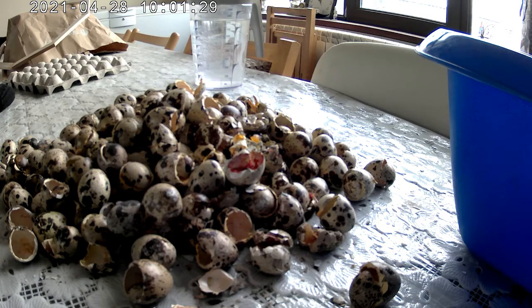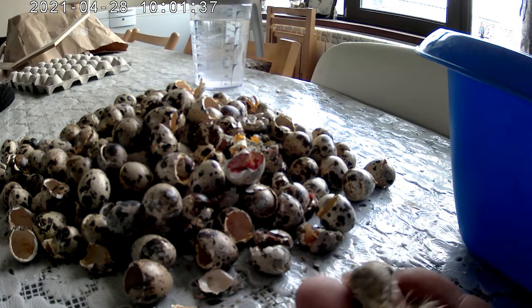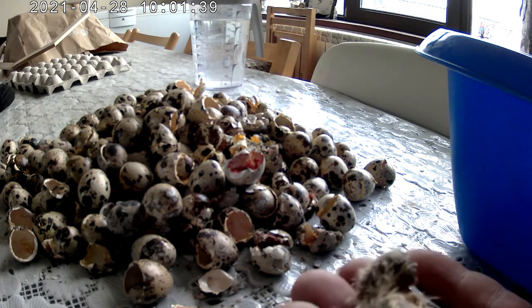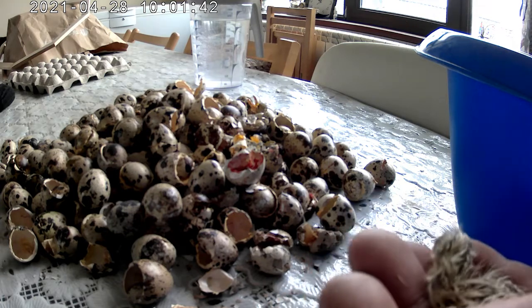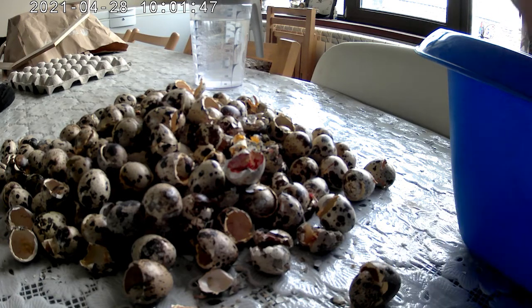So, this one I'm gonna leave in the incubator for a while because look at him. I don't think he's gonna survive with that. Yeah, put him in the incubator. No way. So these eggs now, they're gone. So I'm gonna leave them here for a while.